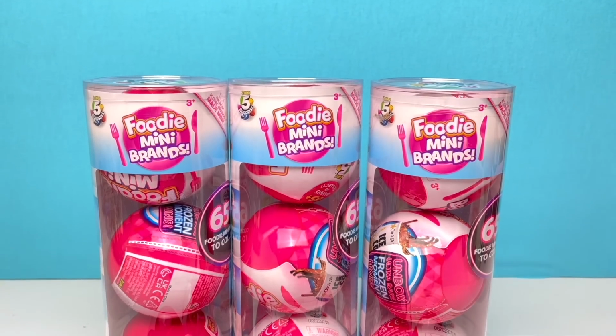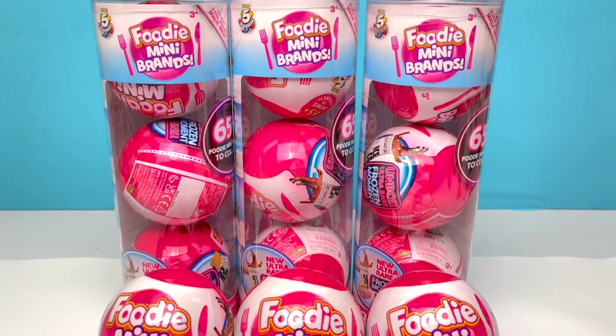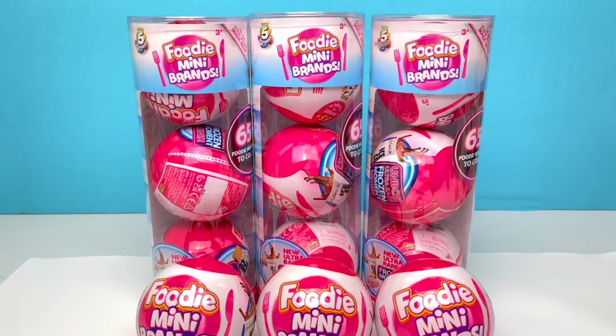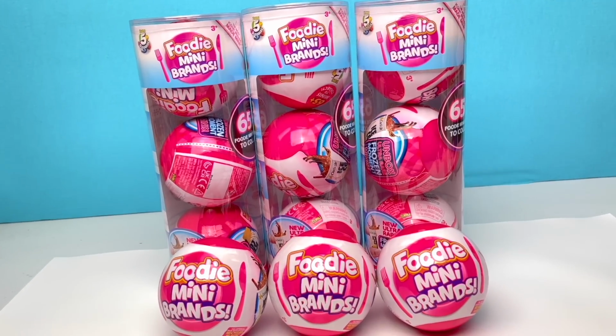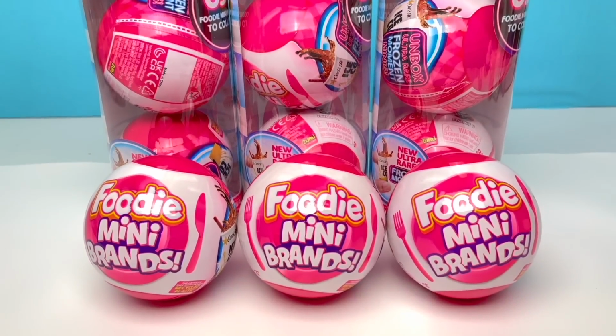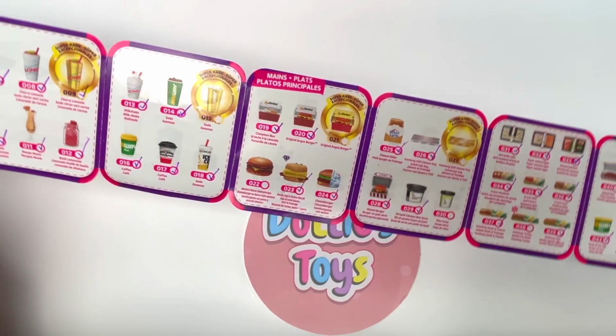And today we are unboxing 12 Foodie Mini Brands bowls. I am bound and determined to complete this entire collection. It's already 89% complete. All right, you guys, let's take a closer look at that collector's guide. So we only need 9 more pieces to complete this entire collection.